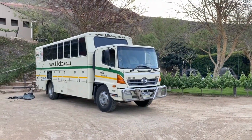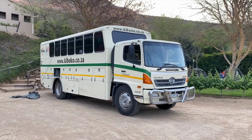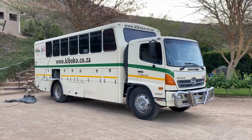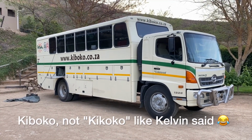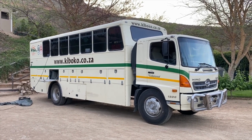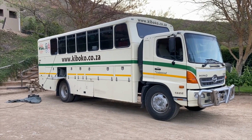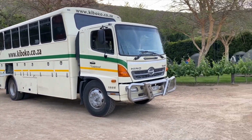Okay, we have set up camp for tonight. Here is the truck that we are going with. The company is called Kikoko. Yeah, it's quite a basic truck, but totally fine, and I think it's going to be really good when we get deeper into the bush, like a big four-wheel truck. And yeah, quite comfortable actually.